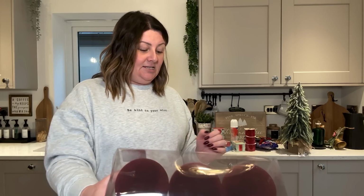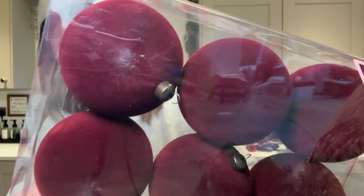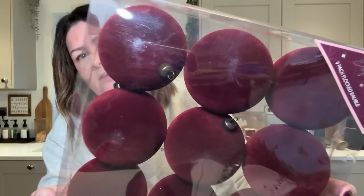So I picked up this pack of 9 flocked baubles in this really lovely burgundy colour. Now, what makes these look expensive to me is the bit that goes on top of the bauble that you hang the ribbon from. I don't know the professional name, but that's the bit on these that looks expensive. Can you see? They're not like those regular, cheap ones that kind of fan out and you push in. These look really expensive.